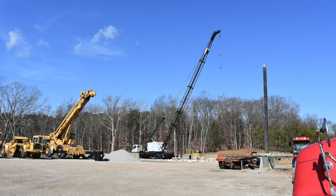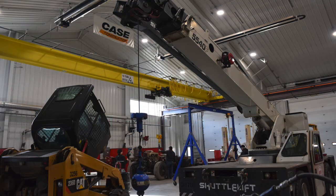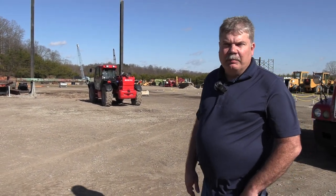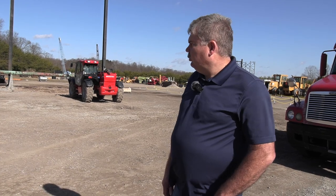I'm standing in our crane lot right now. One of the things that the operating engineers covers is the cranes. We help our operators become CCO operators, certified crane operators. We have lattice booms, hydraulic cranes, small hydraulics, and the overhead crane in the shop that we work with. So any type of crane license, we can help our members obtain. And again, it makes them more valuable to the contractors that they're working for.